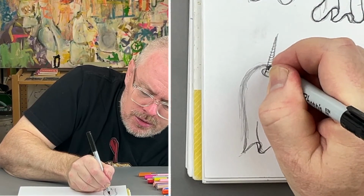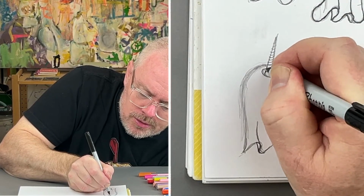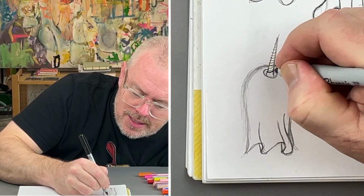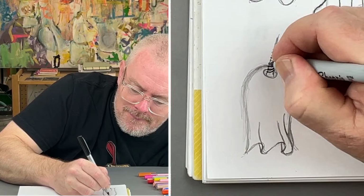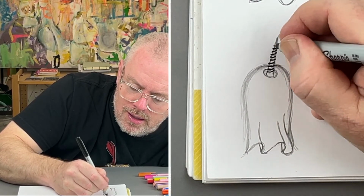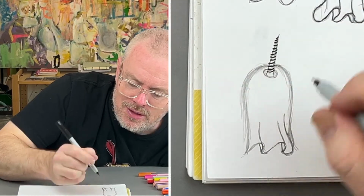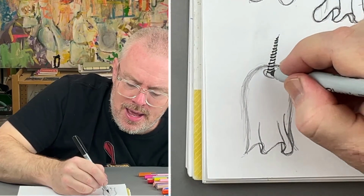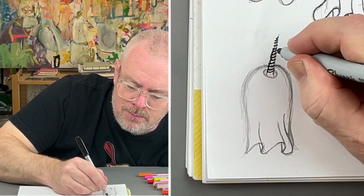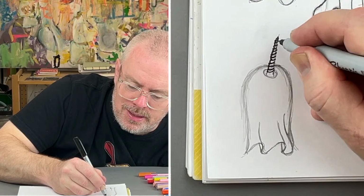And then I'm going to do the horn first. So I'm going to come over here and I'm going to go like this. Watch. I'm going to do these things. Look. I'm doing those first and I'm going a little over because that's going to give it this kind of winded look. And then over here, I'm going to go bloop, bloop, bloop, like that. You see?